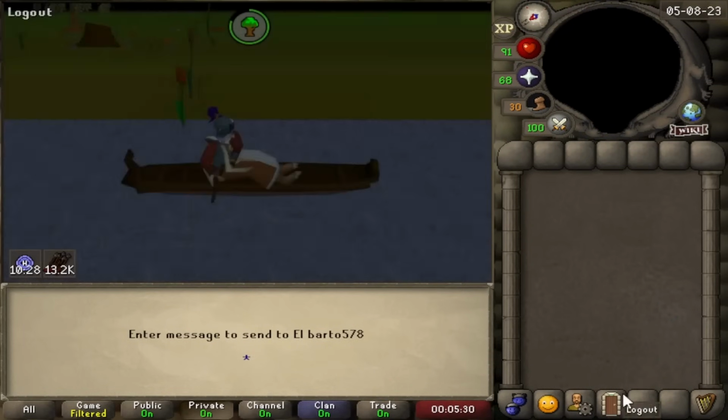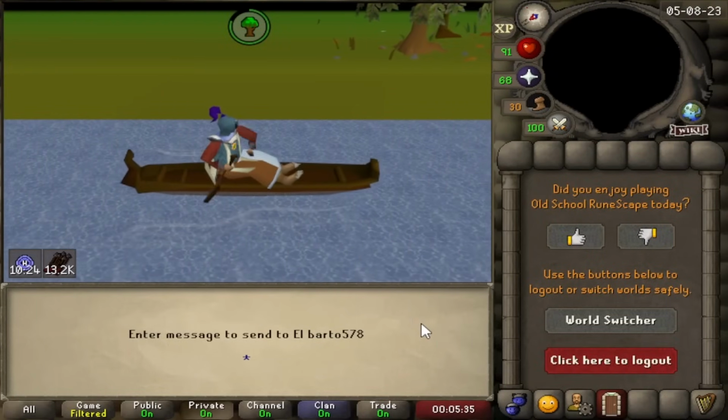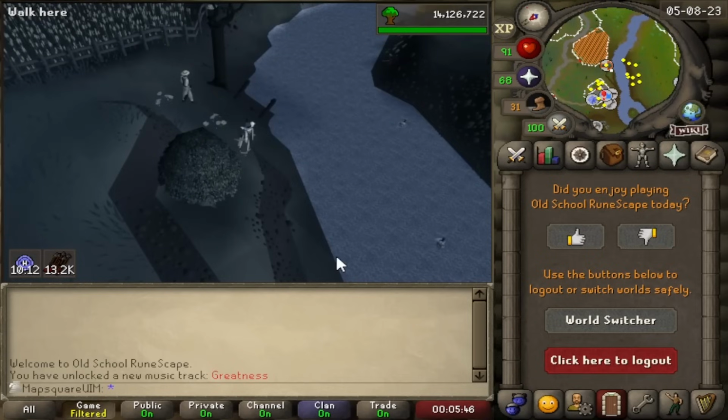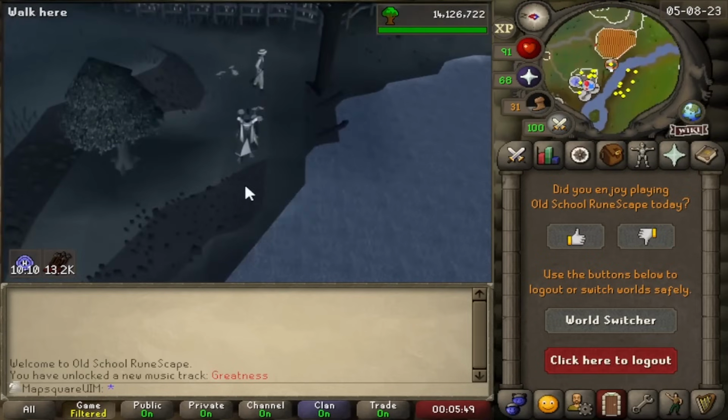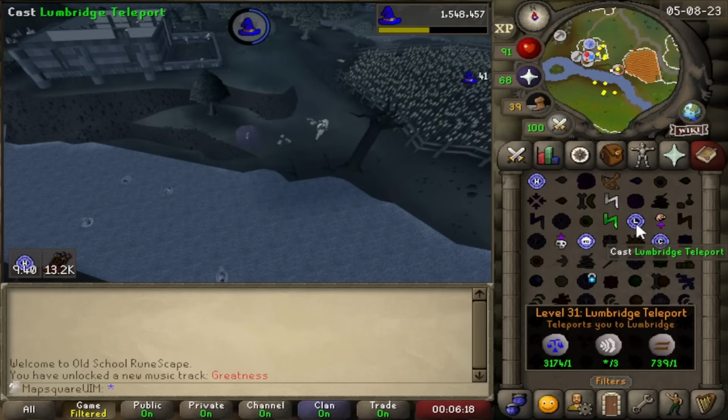Oh no no no, please, please no, I misclicked. Dang it, I knew this was going to happen at some point, since I have to constantly use the canoe. Oh well, there's another accidental music track unlocked, that sucks. I'm just going to teleport out of here.